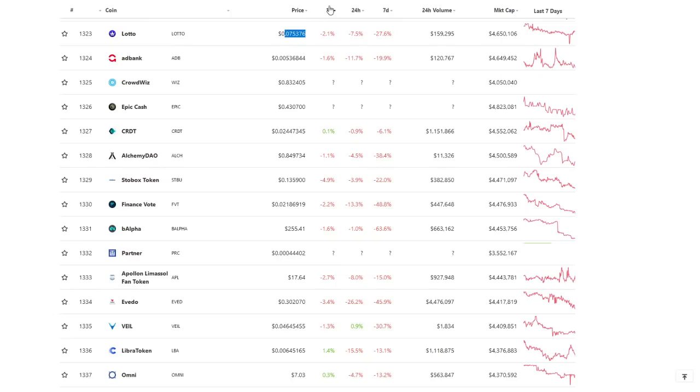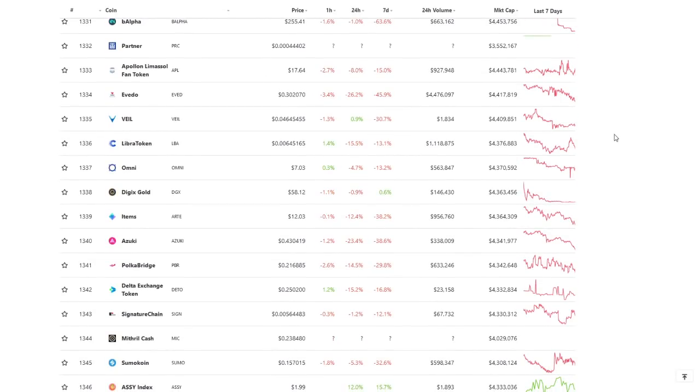But if you want a low price value, or if you want the 1 hour, 24 hour, or 7 days to be either positive or negative, it's all up to you and your preferences. But I like to look at the last 7 days of the price chart and see if I can find one that gives me a good entry point and maybe something with potential.